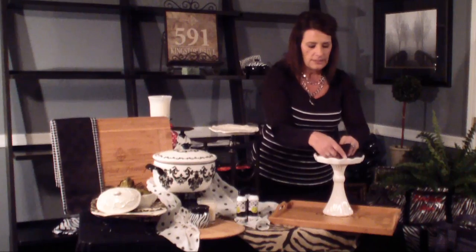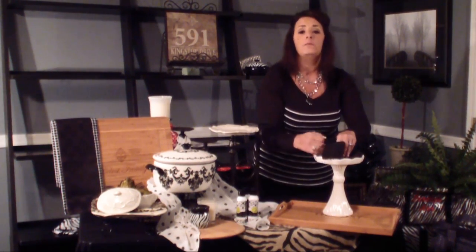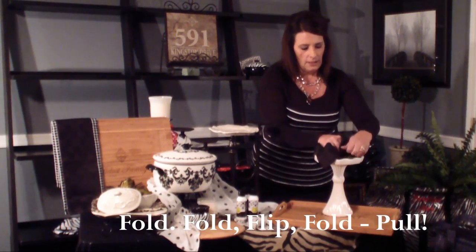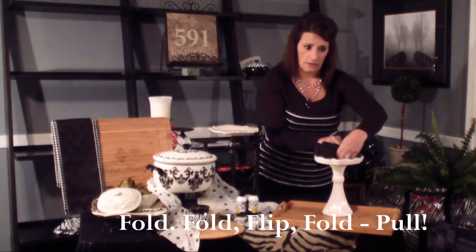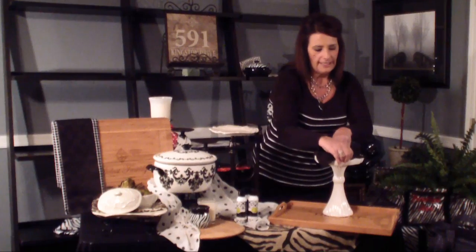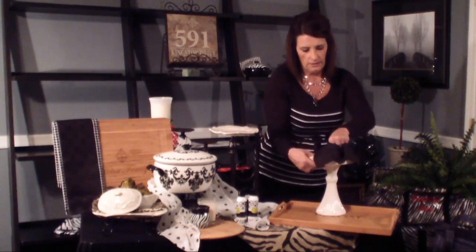And then I'm going to pull this out. Remember, it's fold, flip, fold, pull. So we're going to pull all four of those out, and what we're doing is making a little flower, and then we're going to pull these out, so that you'll be pulling eight little corners out, and then turn.